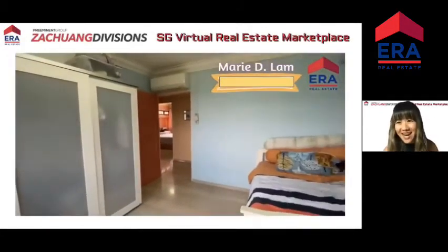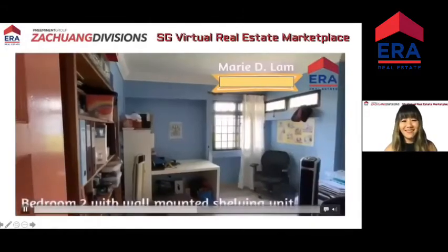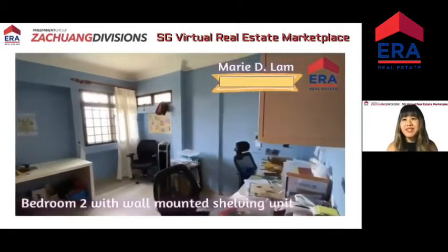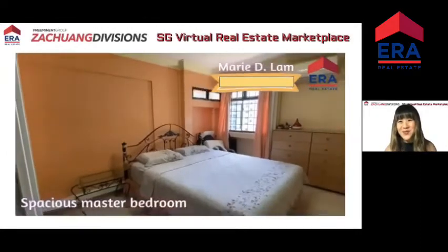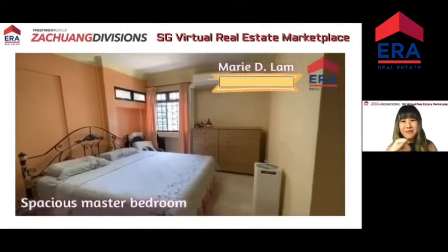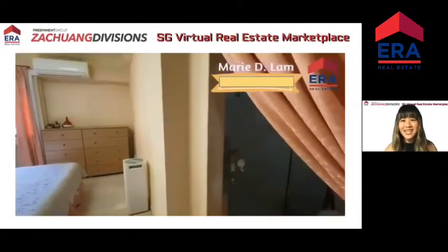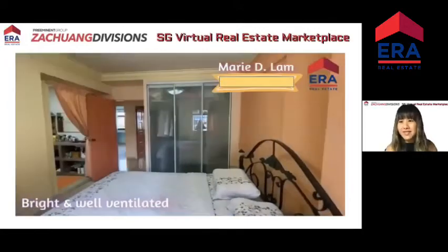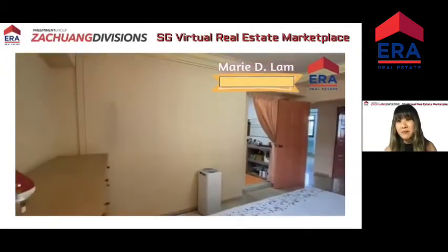Every bedroom is air conditioned. Now this is the second bedroom, which the children use as a study room. It's very evident. The only thing that is fitted is the hanging cabinet. And this is the master bedroom. Very nice and bright and big. And in a while, you see the only fitting here is actually the 3-glass sliding wardrobe. And the owner has removed the door to the master bathroom.